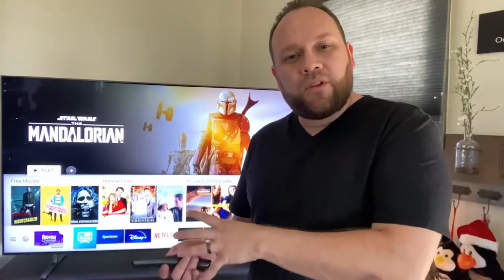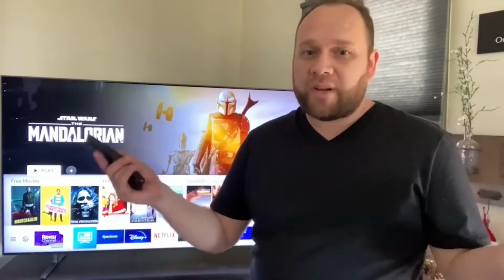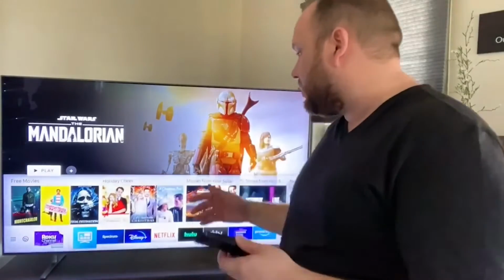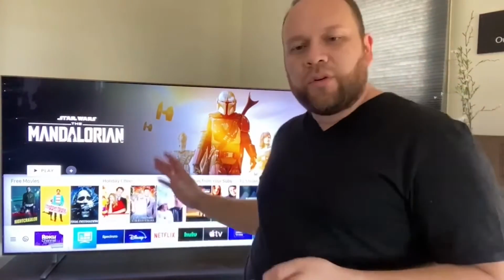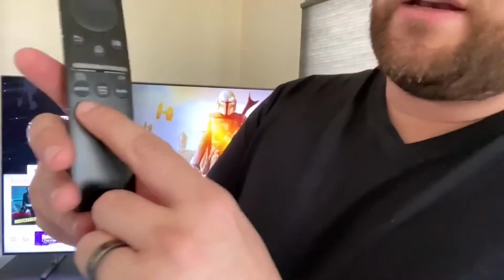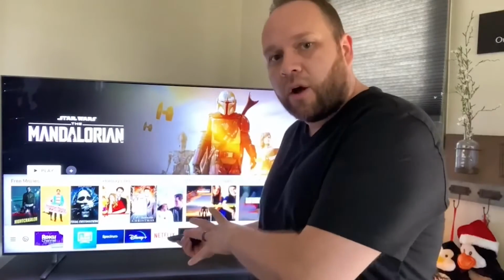And with this being one of the newest TVs on the market, one of the best TVs out on the market, it's got every app that you can pretty much think of. So it's got even Apple TV, which sometimes is not available on all TVs, but this has Apple TV. It's got your Disney Plus, your Hulu, your Netflix, which are built in. And then also on the remote, it's actually got Netflix right here. It's got Prime Video and Hulu as quick shortcuts that you can press and it'll automatically launch those apps.